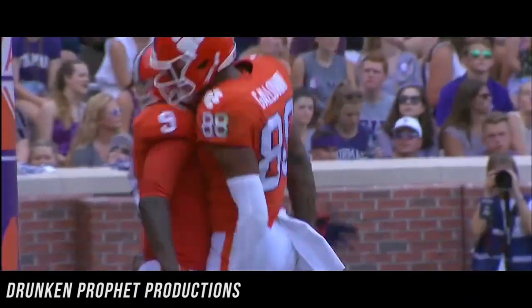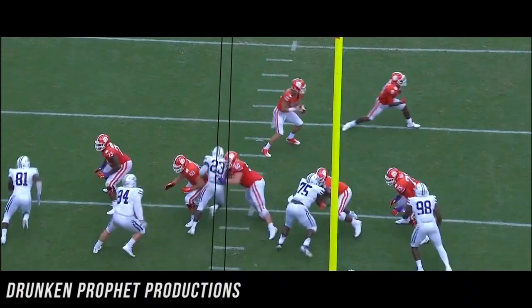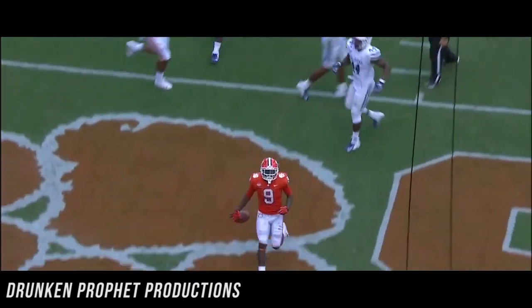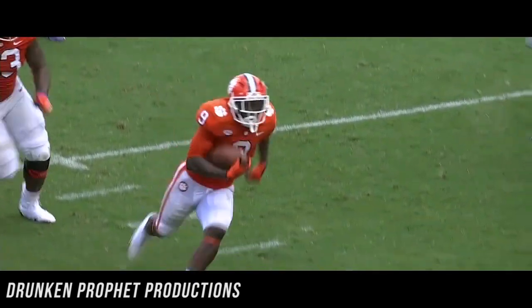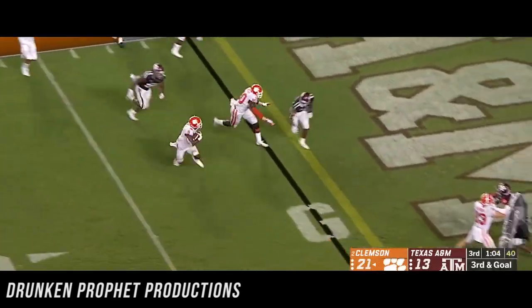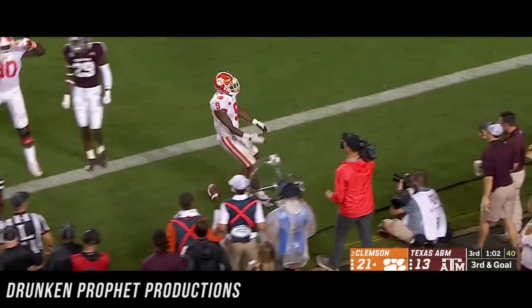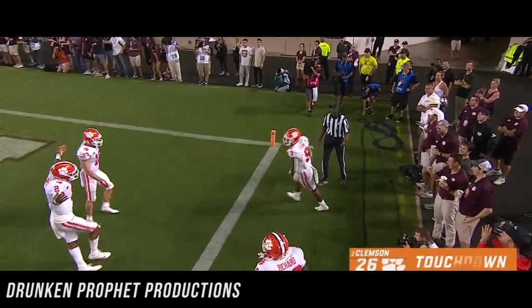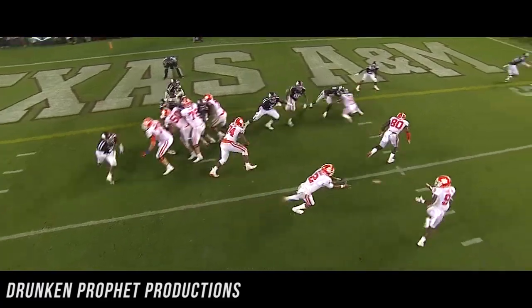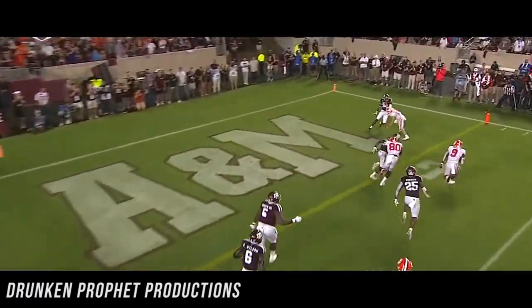Touchdown, Tigers. Travis Etienne. The All-American center, Falsolini, sends him to the outside, and Etienne steps right in behind his All-American center. They'll toss it to him, to the corner, into the end zone. Travis Etienne, and Clemson answers the A&M touchdown. We've talked about his power, but he still has the speed to get to the corner.